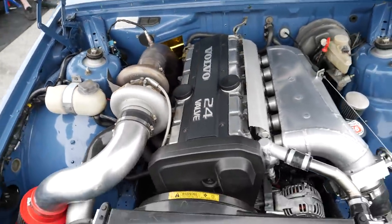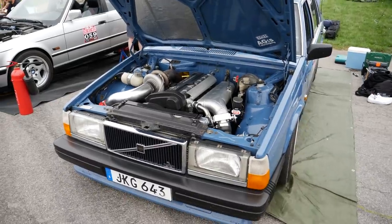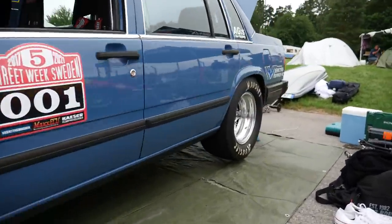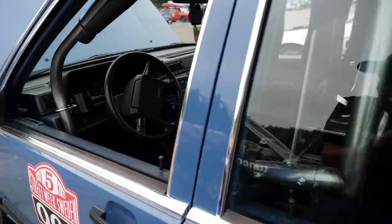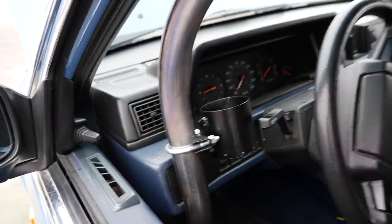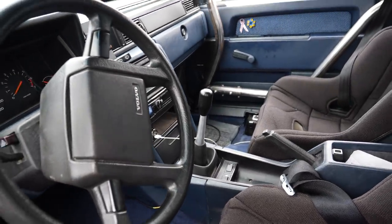Very clean engine bay, very clean build, this one from Dennis Modig, and the car is looking very clean as well. Have some Hoosiers there, roll cage, and the cup holder and the roll cage, very good for the transportation. Looks like a manual transmission.